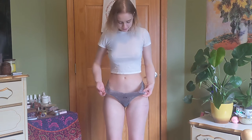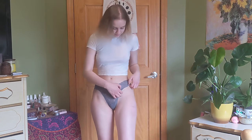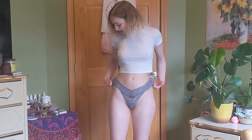Here's another thong. This one is just a small. It's, of course, got those lace flowers. This one's got a little bow. And I really like this shade of gray. Kind of silver-esque.